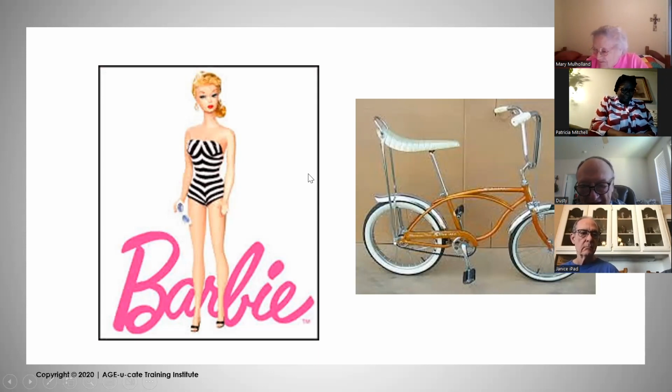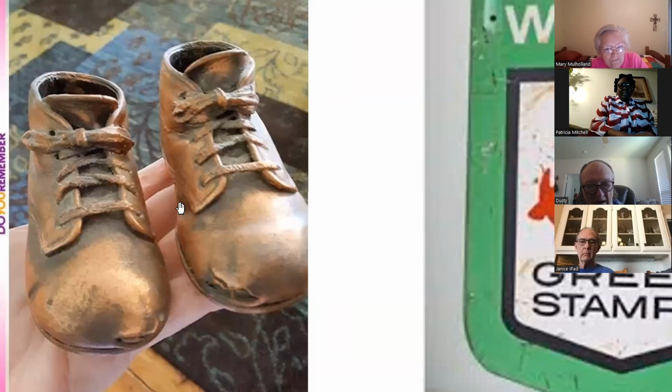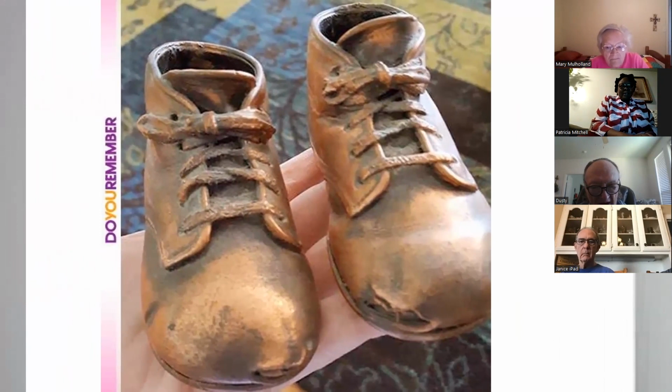Okay. Let's do a couple more. Well, we talked about the S&H green stamps. Tell me about these shoes on the left. They're bronze baby shoes. My mama bronzed ours. Oh, that's nice. Boy, they bronzed some that had been used quite a bit. It looks like it. Yeah, the toes were poking out.